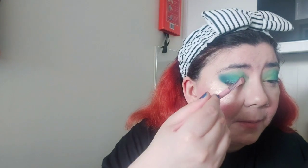I would have used a setting spray first, but I feel like we might not need it because this pretty much is it. So I don't need to add a setting spray. Sometimes you add a setting spray to emphasize the shade, absolutely, but I don't need to do that today, so that's pretty good.